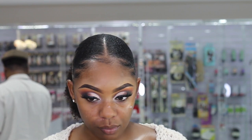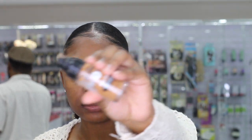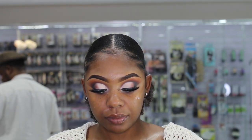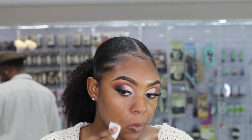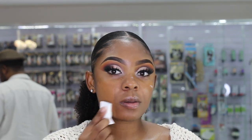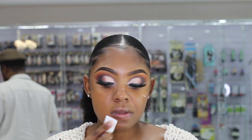Now, I'm going to use my regular foundation. That's the Revlon Color Stay Foundation. I'm in the shade Caramel. Now, the Milk of Magnesia really got this makeup looking good on my face, guys. Like, it just had it melt right into my skin, and it was looking amazing.